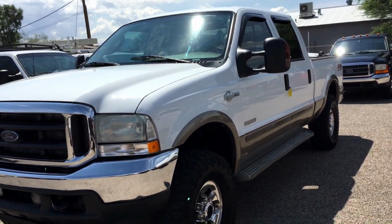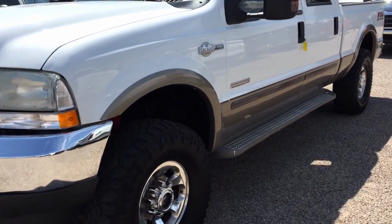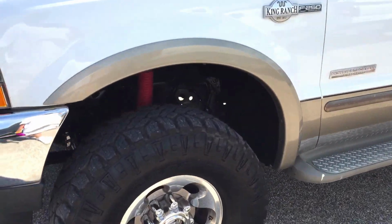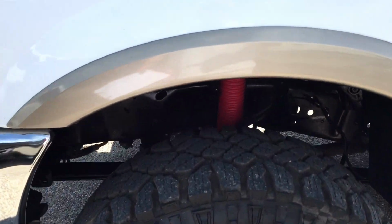So our detail shop loved it. There's a little bit of overspray left, not much. It looks really good, but yeah, it looked a lot better just buying new ones than trying to clean all the paint off of those things. It would have taken us forever.